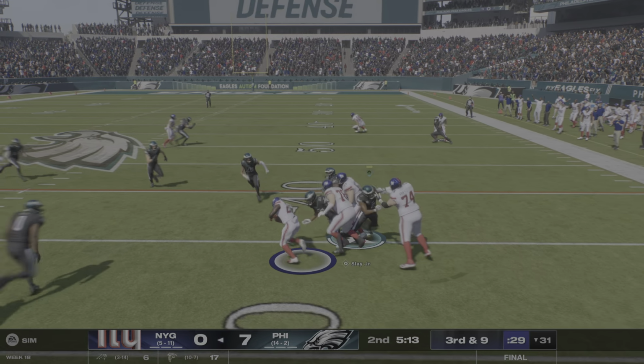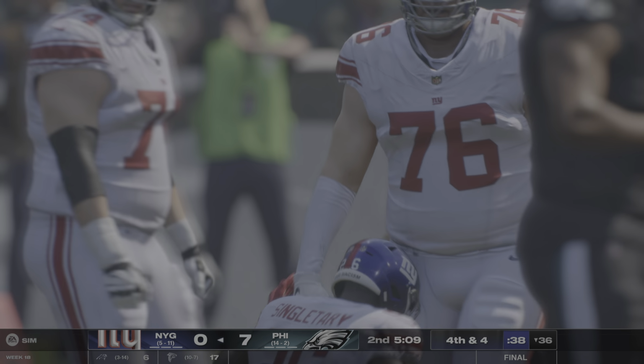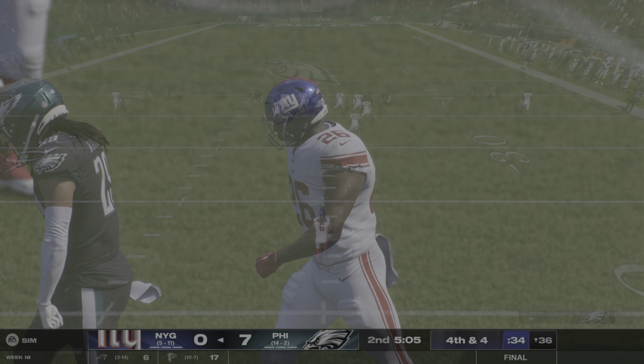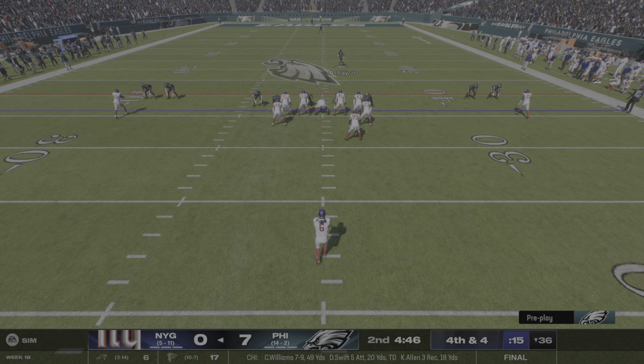They'll try and set up the screen. It's complete. And he's stopped up short of the first as they tackle him down at about the 36. 5 yards, not enough. And it'll be 4th down. On is Jamie Gillen to punt this one away.